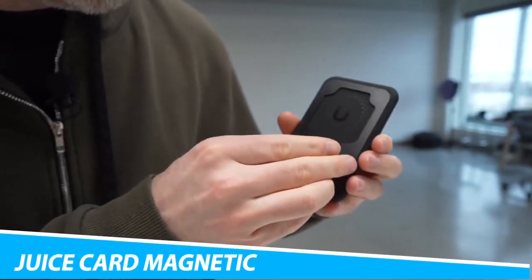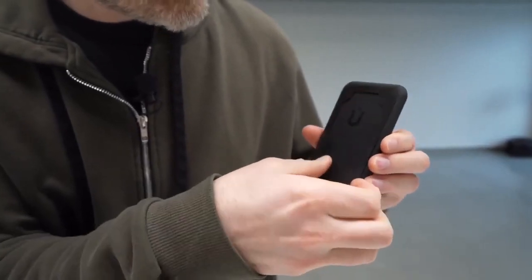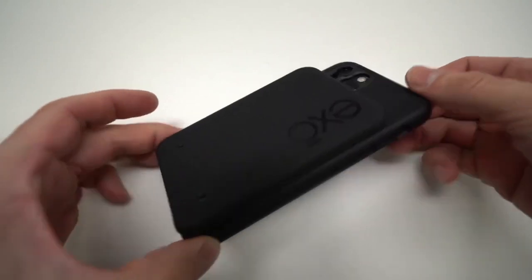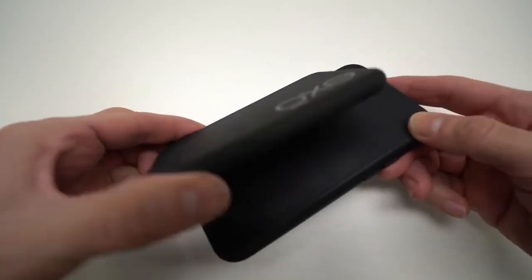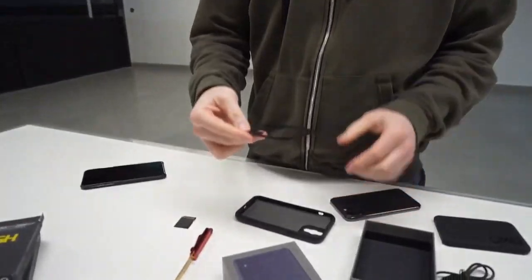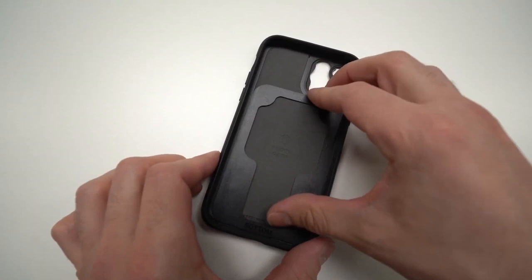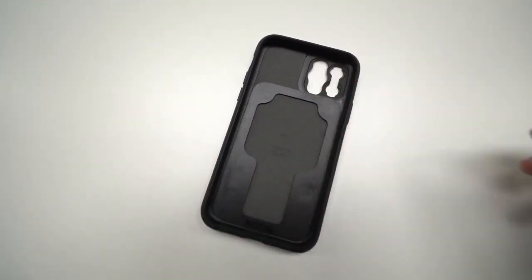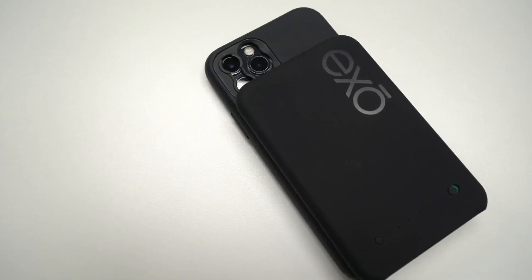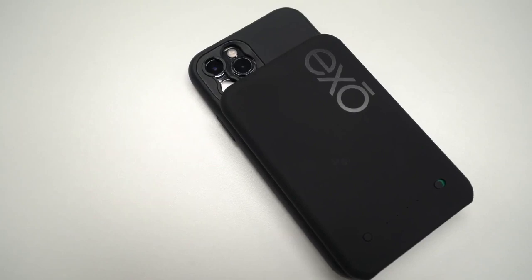Juice Card magnetic wireless universal power bank by EXO adheres. Easily and effortlessly top up your device on the go with the EXO Juice Card Wireless Universal Power Bank. Featuring multiple ways to recharge, this wireless power bank adheres to the back of any Qi-enabled smartphone with magnets, or it can wirelessly charge your other Qi-enabled devices, such as your AirPods case. With this wireless charging design, you never have to deal with tangled cables in your pocket again.